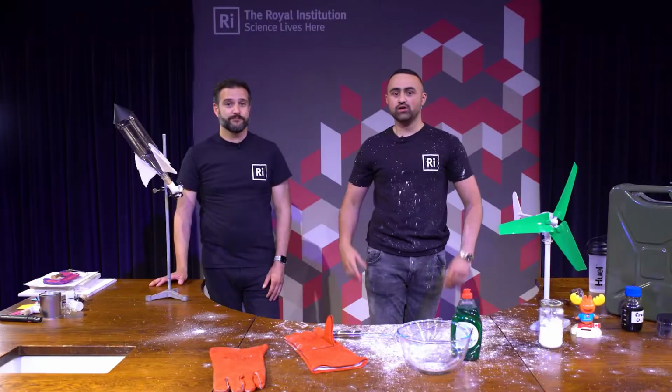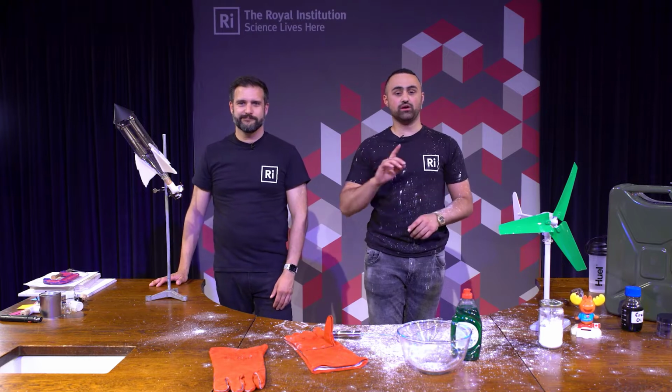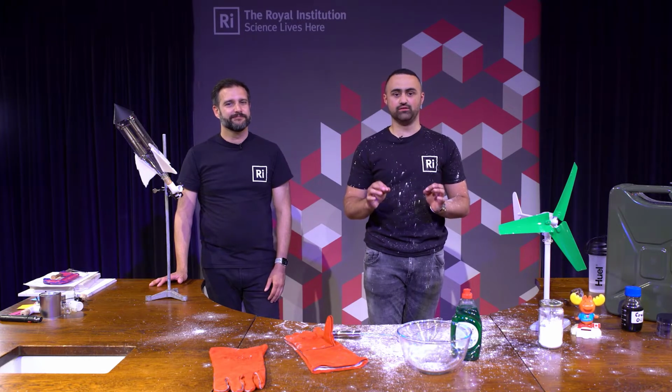Wow, that's kind of amazing. I love that demo, but obviously, please do not try this at home. So, that's one type of fuel, but we're going to use a different fuel called butane. Butane is a fuel used to light things up in lighters. It's a bit like a blowtorch. We'll see more about that later though.